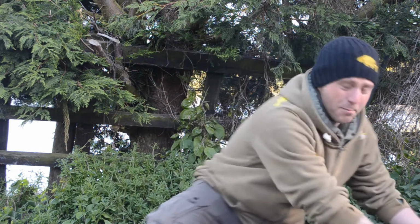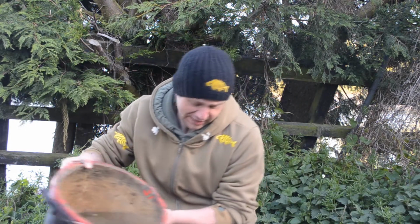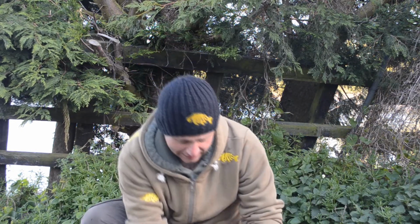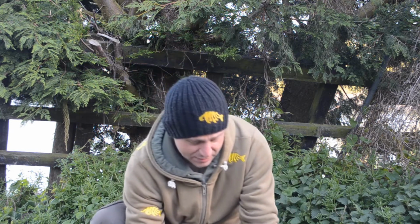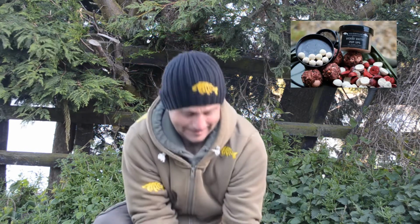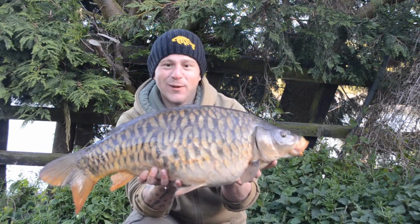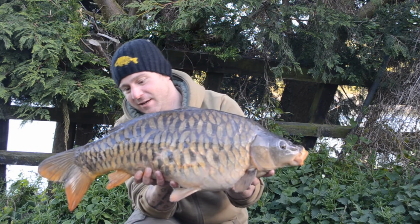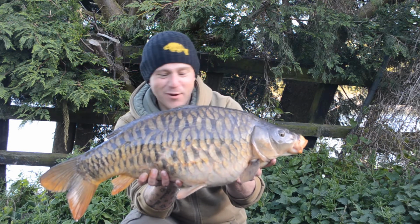Well, I've just taken the second fish this morning. It's not a monster, it's just gone 16.7 pounds, but I tell you what, it is absolutely gorgeous. It's a proper little scaly. Taken on a wicked white over the Asbo. Check that out, beautiful. That is absolutely gorgeous. It's got a bit of a sore on this side, I'm going to treat that. Absolutely beautiful.